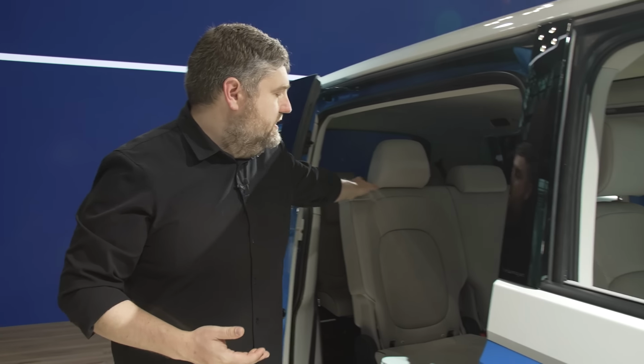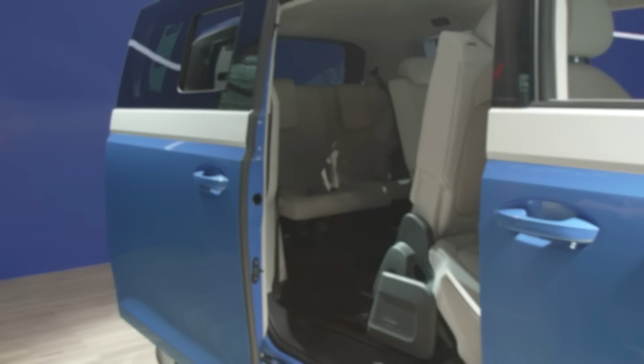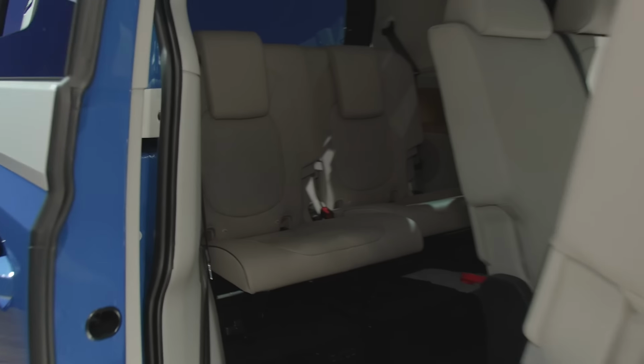So now to get back to that third row, you kind of have to clear the sliding door and that seat. So once you get the door open, we do need to move the second row out of the way. That's actually done pretty conveniently with one latch. Adults can definitely do it, but it's going to be more comfortable for the kids.